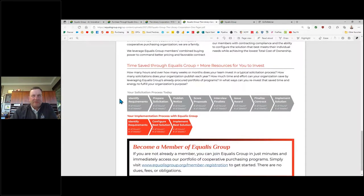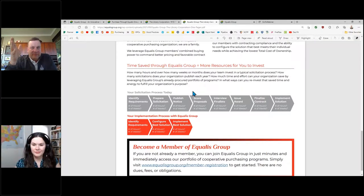And remember I mentioned earlier, sure, you can go through your own process from soup to nuts, running your own RFP and developing what you think is the best solution. Or you can leverage a cooperative agreement, leverage the expertise of the good folks at any one of our supplier partners, for example, TLC, to configure the best solution for you and then implement it.